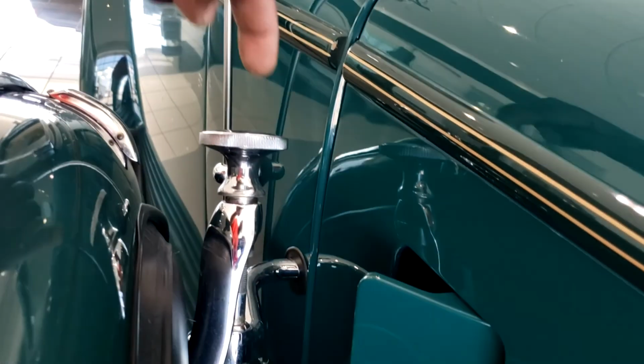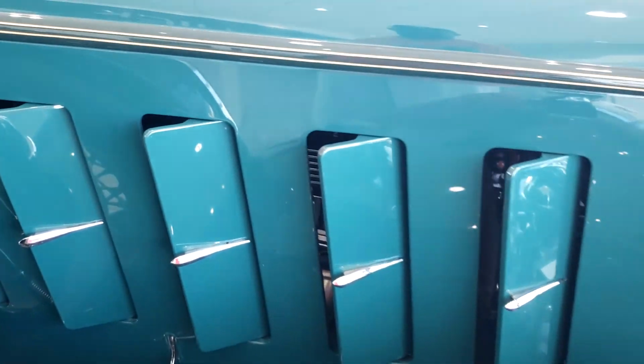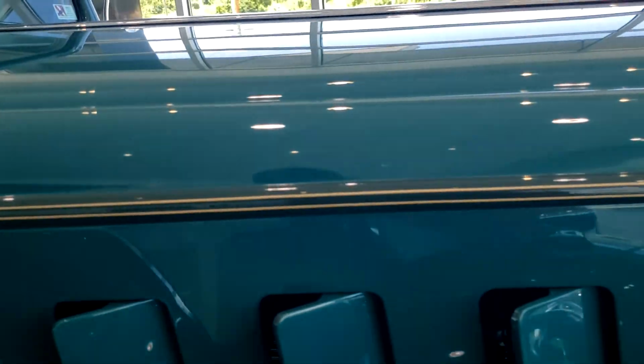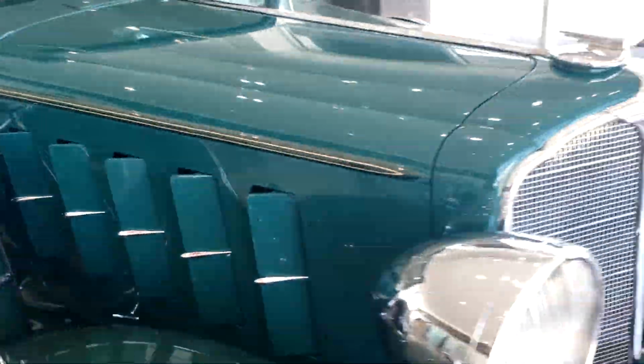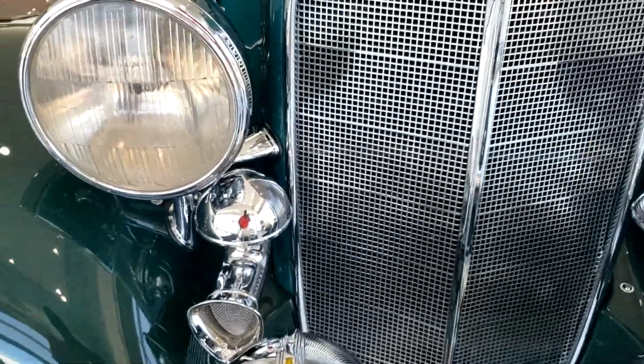Yeah, that right there. That's pretty cool. Got the vents in there. I don't want to open it up or anything because it looked like it got a 350 motor in there. Got the horns here.